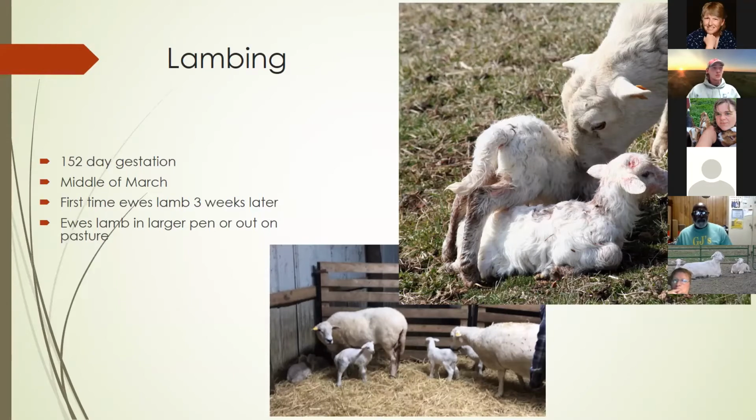So the ewes will lamb out in a larger pen or out on pasture. Again, that would really largely depend on what our system is. Lambing out on pasture is becoming very popular, for a variety of factors. You need less infrastructure. Your labor needs are completely different. You may have different problems with health, or you may have more problems if you're lambing indoors, but then they're maybe more protected from predators.